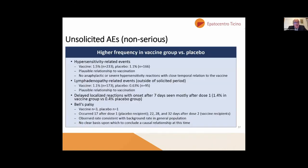If we look at the global picture of the adverse events, the non-serious ones that were higher in frequency in the vaccine group versus placebo, there were the hypersensitivity related events that were more frequent. In the data set of the submitted data for the registration, there were no anaphylactic or severe hypersensitivity reactions which were closely related to the vaccine. As you know, there were then some in the post-marketing phase. Lymphadenopathy was clearly more frequent.